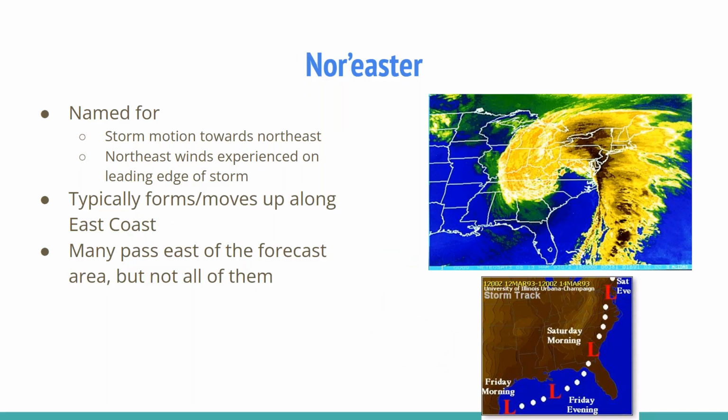A nor'easter has two different reasons for its name. One is that they typically move up the east coast of the United States, so they are moving towards the northeast. Also, there are northeast winds experienced on the leading edge of the storm. Many of these nor'easters pass east of our forecast area, but not all of them.